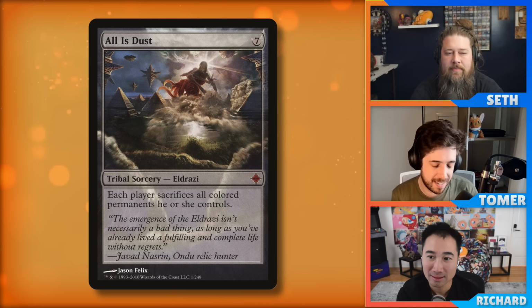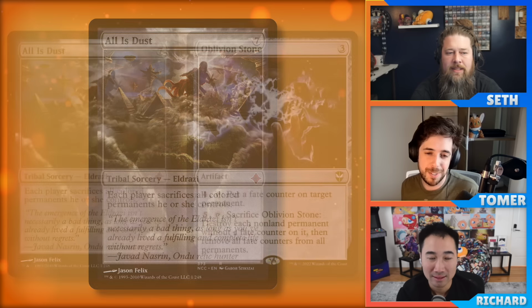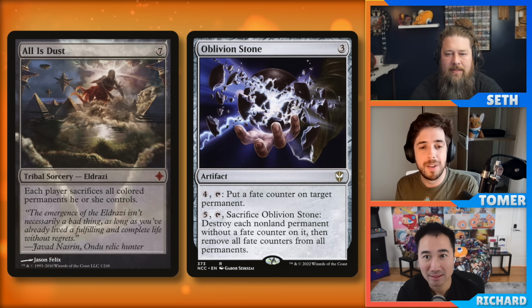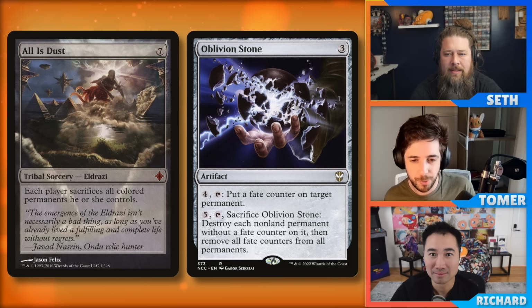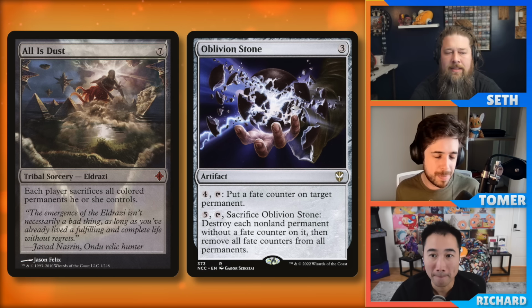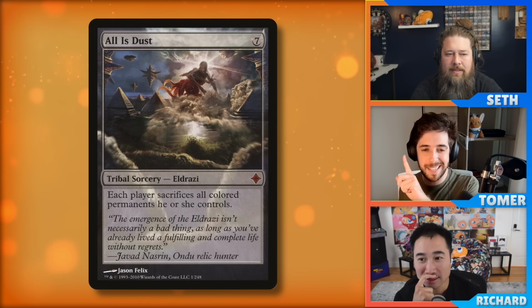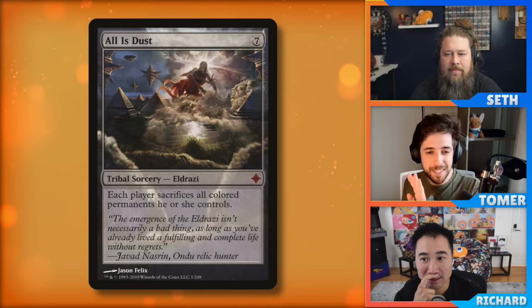That's true. Less consistent. I personally, for budget reasons, go for Oblivion Stone. It basically costs 1 more, but it will also get rid of the artifacts. So if I'm in mono black and I need something to get rid of that, I usually go for that instead. But this sacrifices, so if something's indestructible, this gets around that.